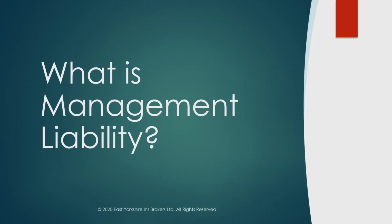What is management liability cover then? Well, simply put, directors and officers face a personal liability when running a company, and management liability provides them with cover to protect against allegations and potential claims brought against them. Cover can also be taken out by charities and not-for-profit companies, and cover can also be available for sole traders. It is worth mentioning though that not all insurance companies will provide cover if you are not a limited company or a charity.